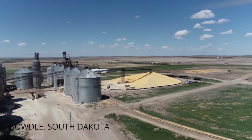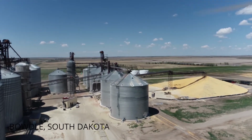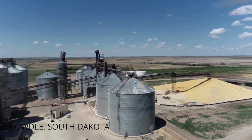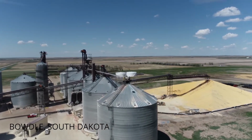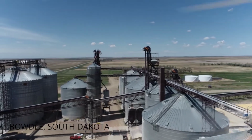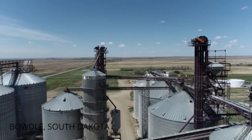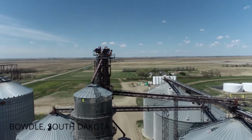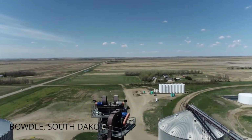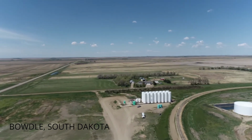We have 6.5 million bushels upright steel, 3.3 million bushels extended pile, 1 million bushel bunker, 5 truck pits, 2 10,000 bushel an hour dryers. Our in-town location is on a BNSF ladder track with capacity of 50 cars. We have 900,000 bushels of upright steel. There are 2 dump pits.